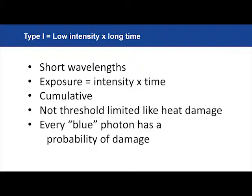If you're boiling water, it doesn't boil till you get to 100. After that, increase it, it just gets hotter. But nothing happens before 100.